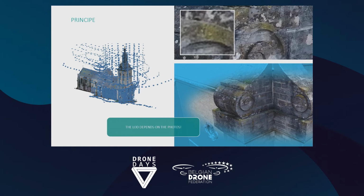And because it's based on pictures, it's picture processing, you can get access to this wonderful level of textural quality. It means that not only you have your 3D information quite impressive, but also this texture that can be put on your 3D model. And of course, using this kind of model is really useful for inspection, for example.